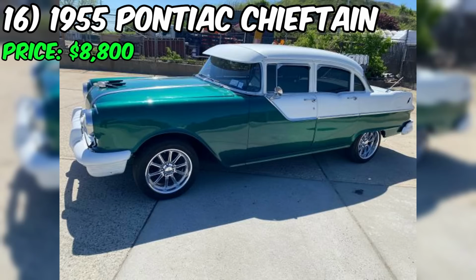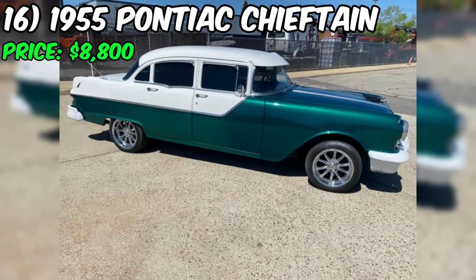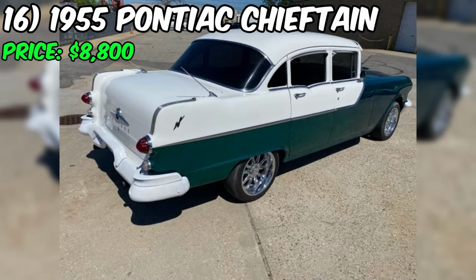We've got a real treat for you, a stunning 1955 Pontiac Chieftain sedan that's up for grabs on Craigslist. This beauty is priced at just $8,800, and let me tell you, it's a whole lot of car for the money. First off, can we just take a moment to appreciate the gorgeous green paint job on this Chieftain? The seller says it's in pretty decent condition, and I have to agree. The body lines and gaps are looking great, and overall, this is one solid car.